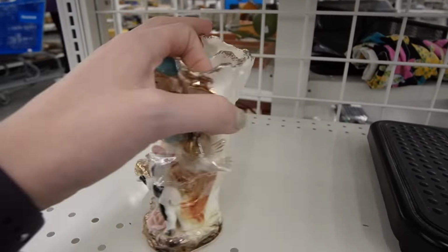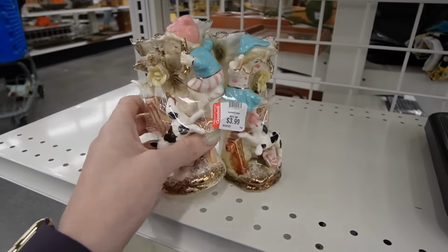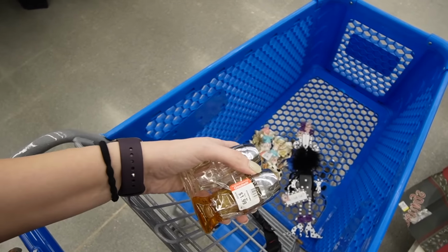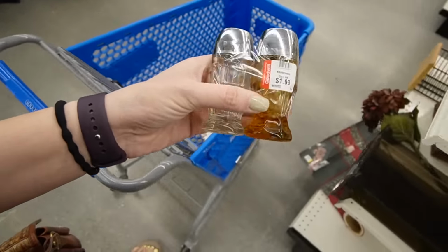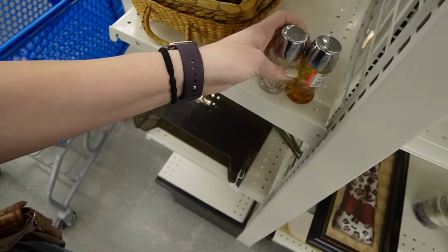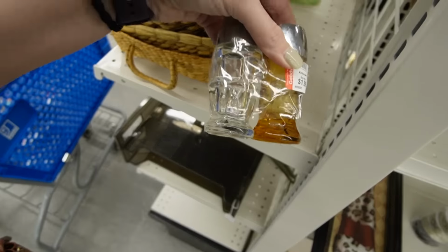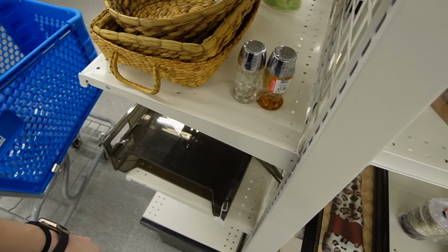I don't know, I just... You know what? I think I will trade these for the salt and pepper shakers. That's what we're gonna do. There's more profit in those little kitschy vases than there is in these salt and pepper shakers. Now, if they were both amber, I would probably pick them up. But since one is, in fact, clear and it's a different pattern, I think I'm gonna leave them.